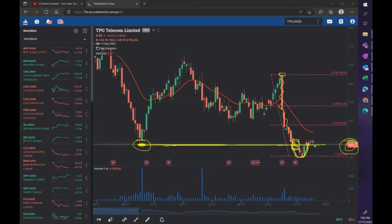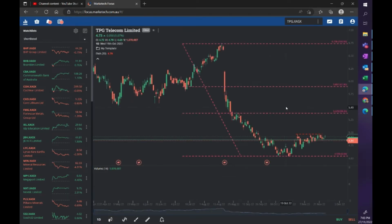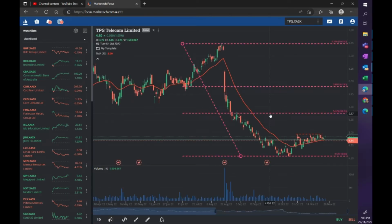Now we can see in the last 3 to 4 weeks, in fact the last 3 weeks, it has been closing above this long term support, which has now been a resistance here. And now we'll go a step deeper into the daily chart for this one.